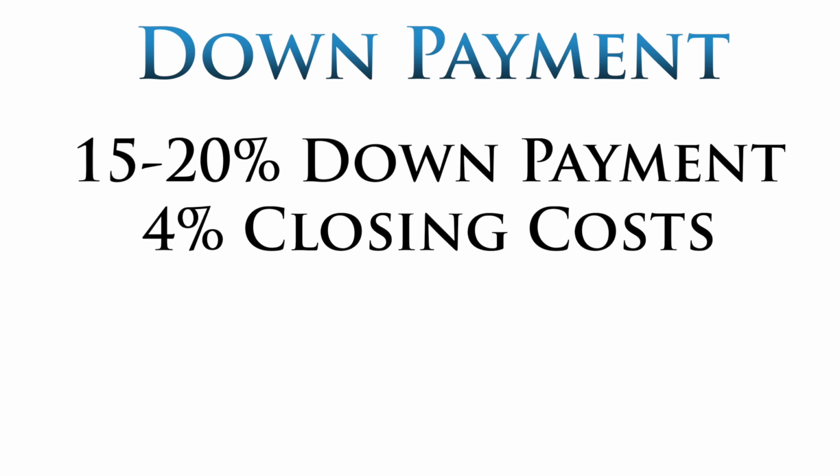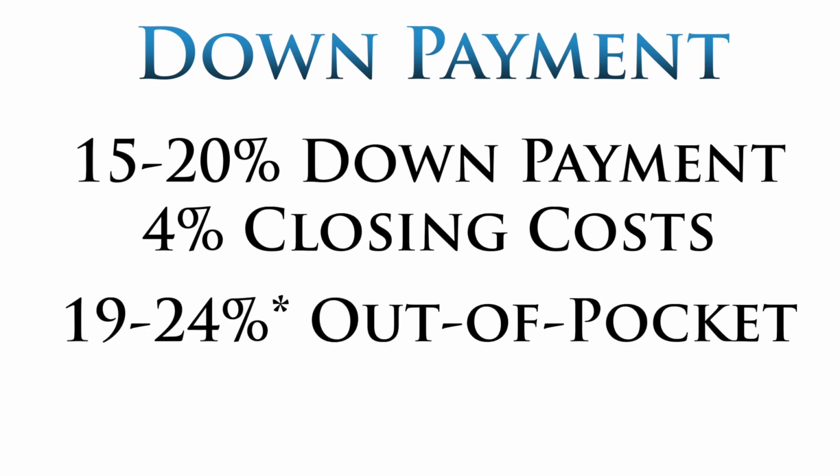It might be something like $50 a month, and it usually takes a few years until you can make that PMI go away. But it's a 15 to 20% down payment. And you have to understand, it's also about 4% of the purchase price in closing costs. So therefore, it is 19 to 23% of the property purchase price. That's what you need to come to the closing table with.